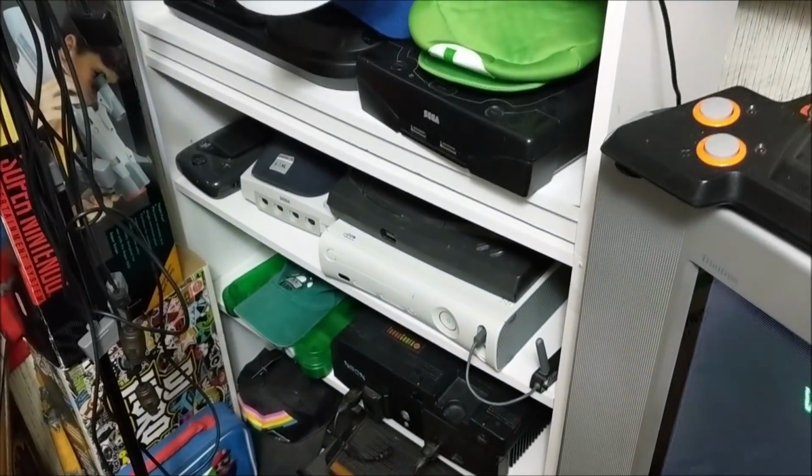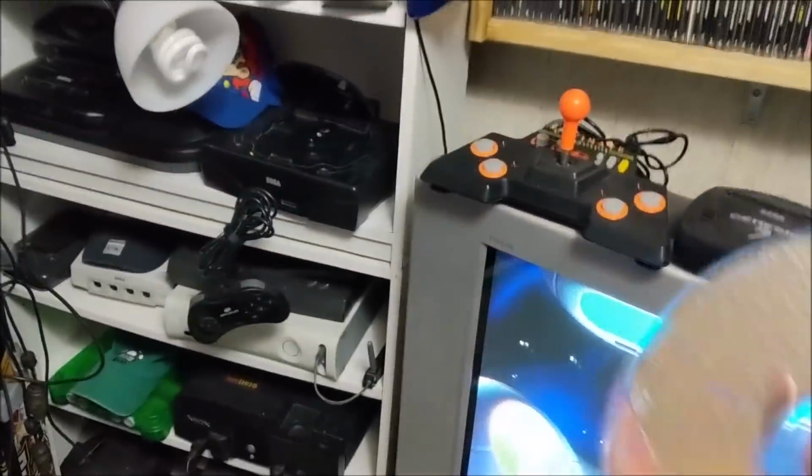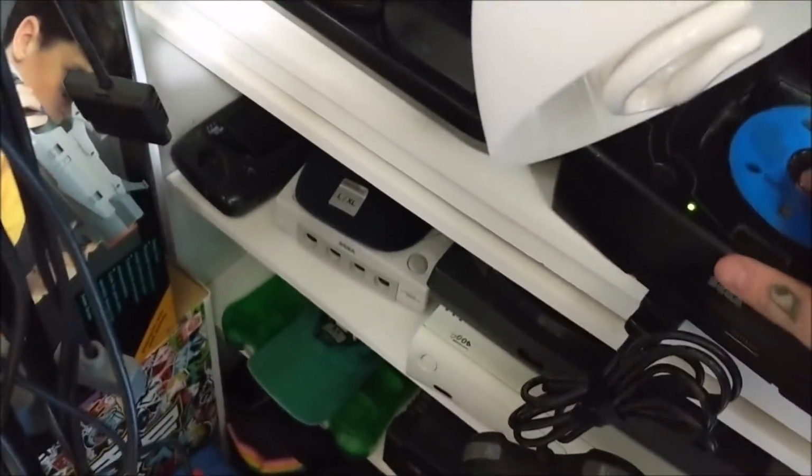Alright, next up, let's do the Dreamcast. Or actually, no, we'll do the Saturn. Let me set the phone down here. Alright, so I got the Saturn set up. Here's the disc. It looks a lot better, but it's still... I didn't take a lot off of it since it was already resurfaced. Let's see. I hope it's going to work.